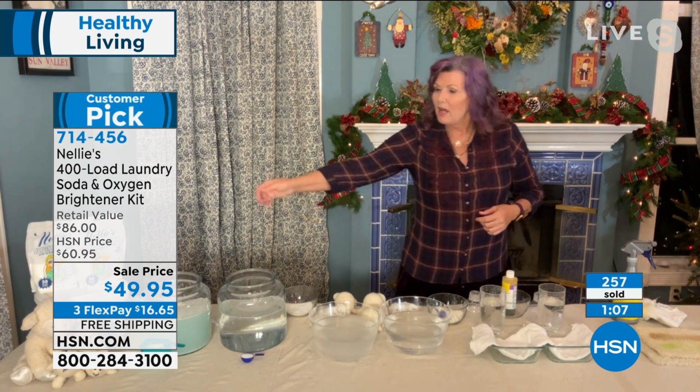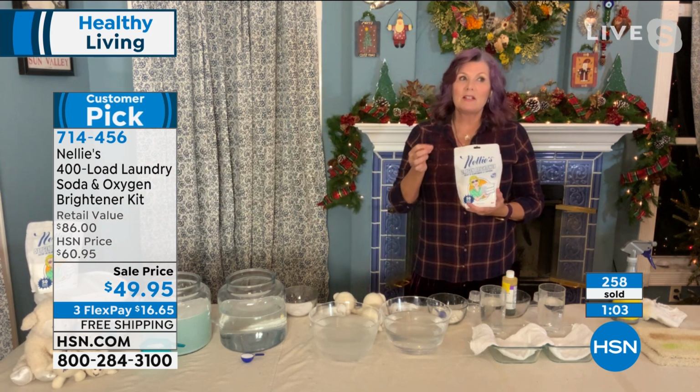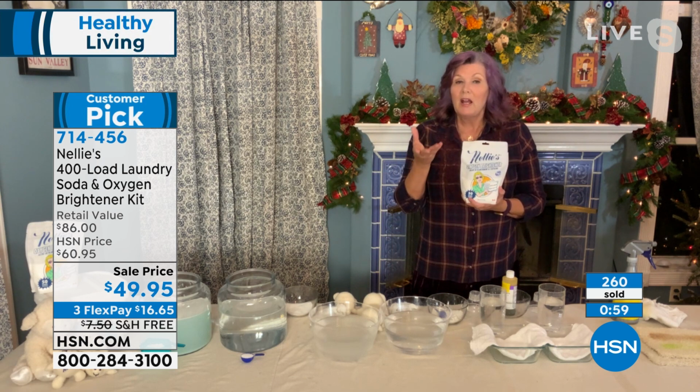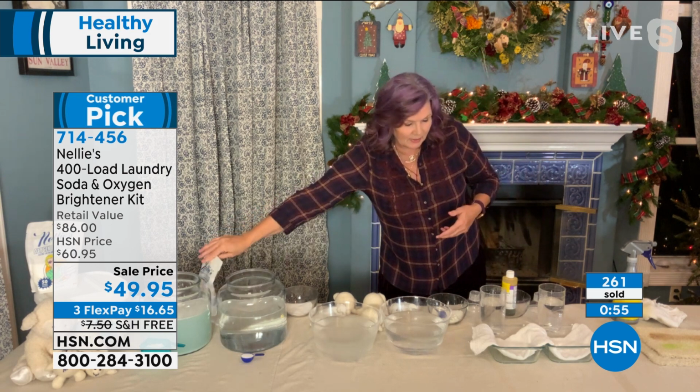Let's talk about that Oxygen Brightener, because this is a huge bonus. To get 400 loads of Nellie's and 100 loads of Oxygen Brightener, you're going to get 2 of these bags. The way that you use this is like that super extra something booster. Not only can you use it in your laundry, but it's a great household cleaner as well. I'm just going to set that down there.